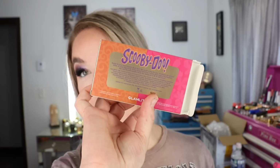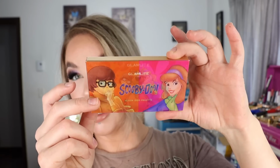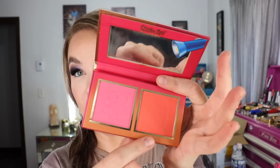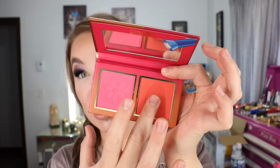So this is the box packaging right here, and it's got one of those flippable fronts on it, so you can flip it to change the scenes like that. That's what the back looks like. These are both really pretty blush shades for the summertime. There's a really punchy coral and a really punchy pink shade, and they are very pigmented. They stuck to my skin well and they blended out really nice too.